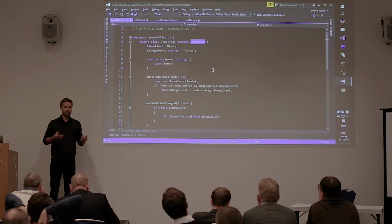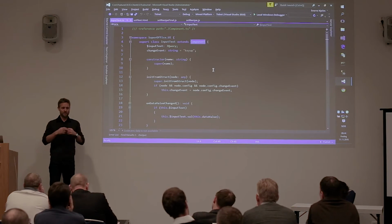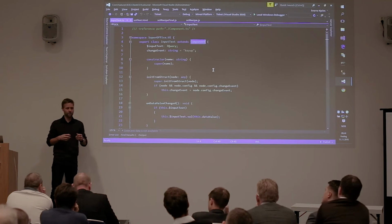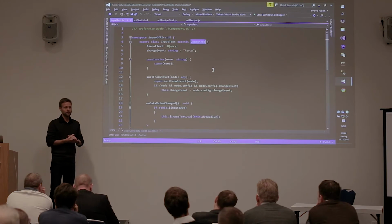Google Map components, extending components, and then you input your own. This is the HTML I want to render. This is what I want to do if the data in the view model is changed, and if you do something here, click someplace on the map, I want to save that back into the view model.